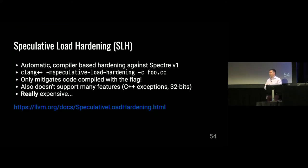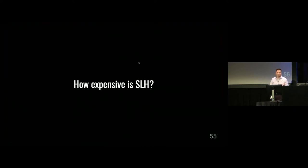It doesn't support a lot of features, so no C++ exceptions, no 32-bit architectures. We've only really tested it with 64-bit architectures, and specifically x86 64. It's incredibly expensive, but it's the only automatic solution we have, which is really important. Now, when I say very expensive, people aren't really sure what I mean.